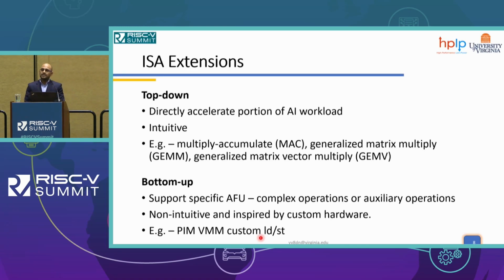When we started doing these ISA extensions, our vision was to do top-down extensions. These are very intuitive instructions, like multiply-accumulate, generalized matrix multiplier, and matrix vector multiplier. All these new instructions directly accelerate some part of the AI workload. But as we started implementing new instructions, we also figured out that we need bottom-up instructions that are not coming from the top-level application, but from the accelerators that we are adding in the processor pipeline. These instructions are non-intuitive, but they still help accelerate AI on the hardware because they directly support AI hardware. One example is the custom load store that we have to do for new memories that we are adding.